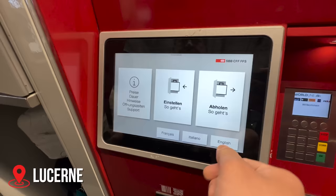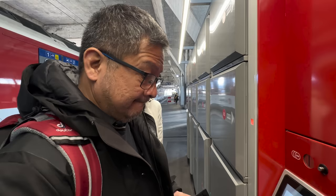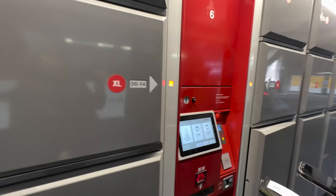So dito, kung babiyahe ka, may mga locker ang train station para ilalagay mo na lang yung maleta mo sa loob. May QR code lang. Tapos mamaya, pwede mo na kunin ang bagahe mo. Lucas, what do you think? Very smart. Sipin nyo, yung maleta namin, andito siya. Ngayon, nasa Lucerne kami, kung mamamasyal ka, hindi mo dala-dala maleta mo. So, ganun ang gawain ng mga turista dito.